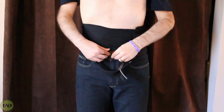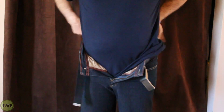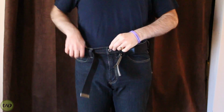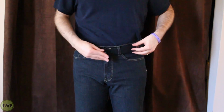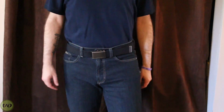One of my favorite accessories, the stealth belt, allows you to wear your pouch horizontally. Now, there are other styles available, but the one that I specifically like to focus on is the Stealth Belt Pro, because I think it's the most unique. Now, because the Stealth Belt Pro allows you to wear your pouch horizontally, it doesn't interfere at all with your belt line or with tucking in your shirt.